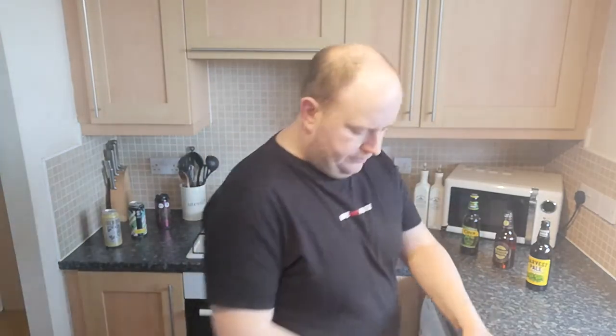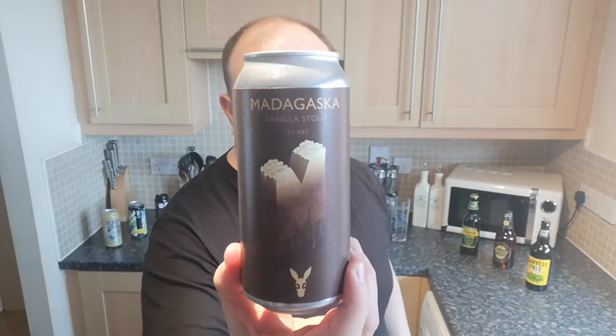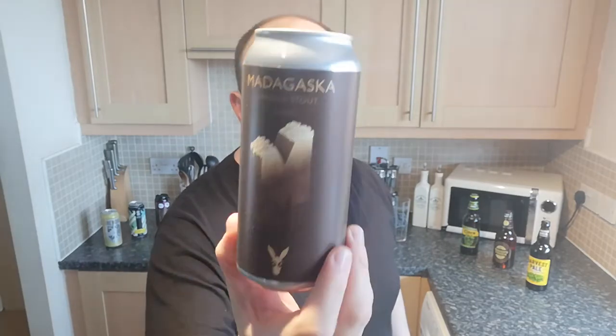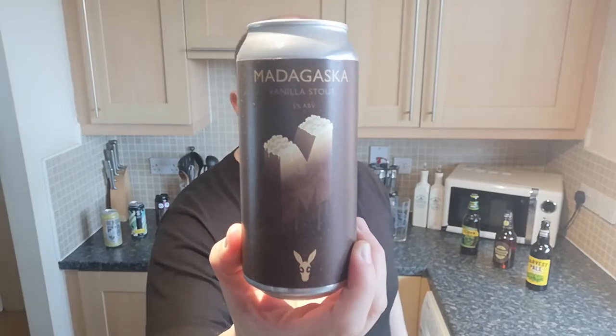So it is from Donkeystone Brewing, they're called? Donkeystone Brewing. Madagascar Vanilla Stout. It looks very similar in its style to another brewery that I've come across. I just can't think off the top of my head who they are.